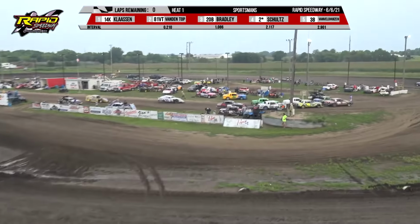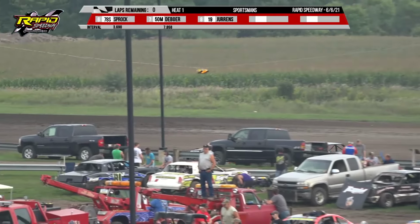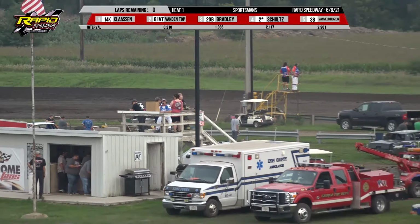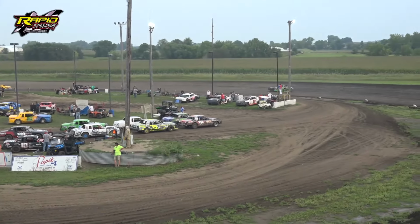Brian Clausen, your heat race winner. Dylan Vanetop coming home in second ahead of Josh Bradley in third. Dustin Schultz grabs the final redraw spot in fourth, and Devin Van Veldhuizen hangs on for the top 5 and a spot in the A feature.